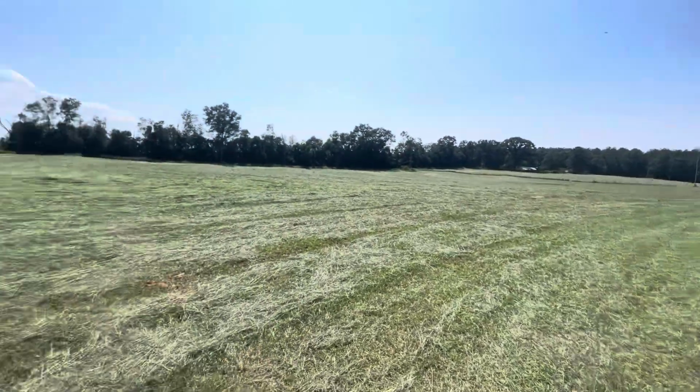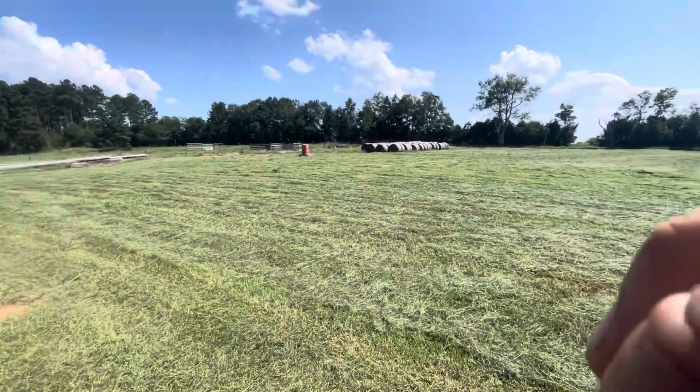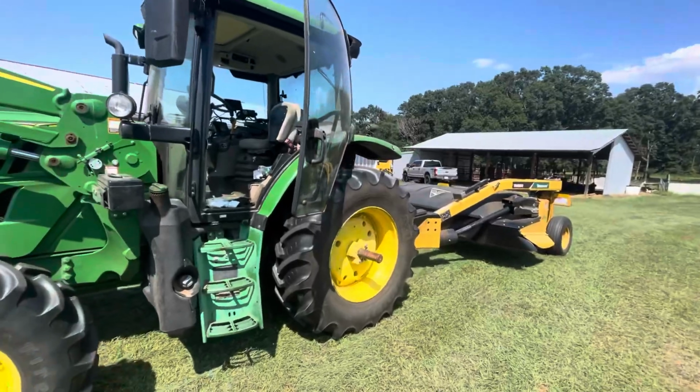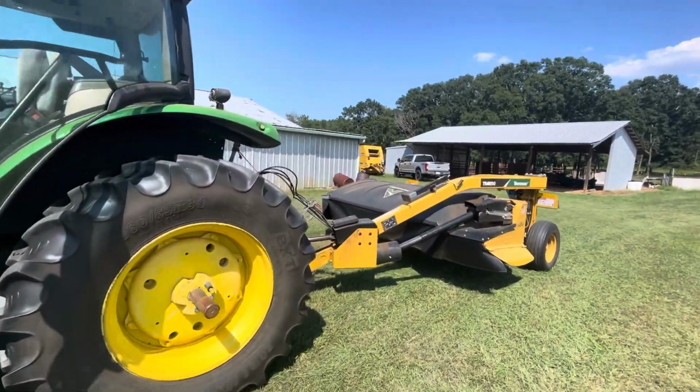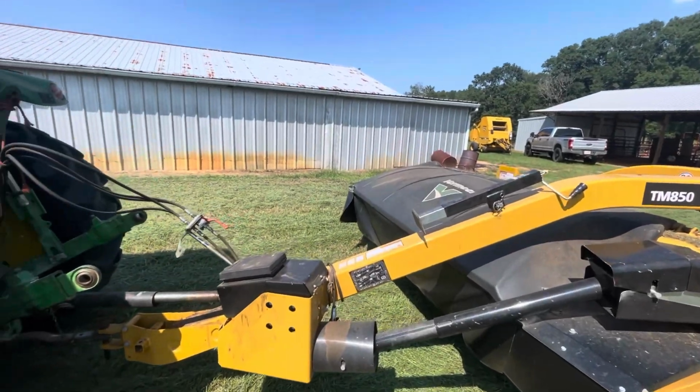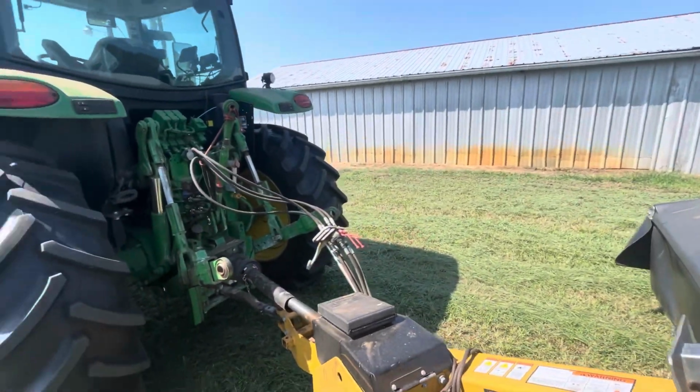Finished. Every bit of it cut. Let's see. It is 2:15, so it took me about 2 hours. So now I'm gonna unhook the cutter, hook it back to my truck and head towards Level Plains.